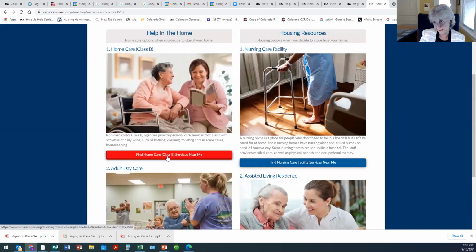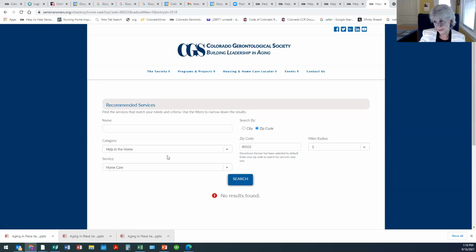So since we are specifically concerned about home care, we're going to do a search on services that match your needs and criteria, and we can use this filter. If we know the name of the service we want, we can simply search it. If we don't know the name, then we can put help in the home, and we want home care, and we can search over here by city or by zip code.